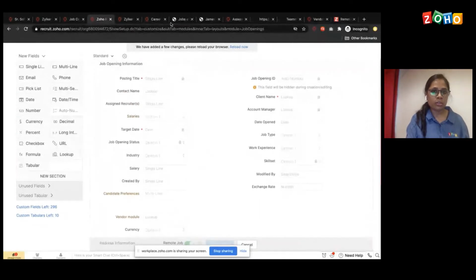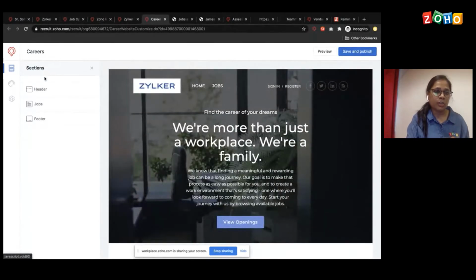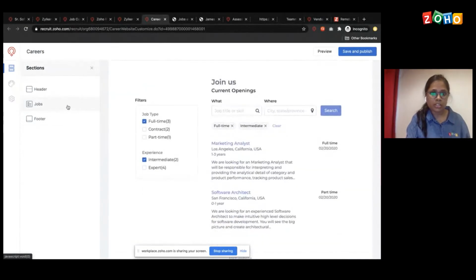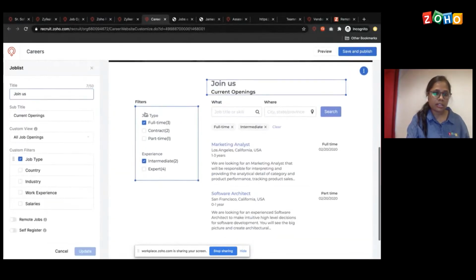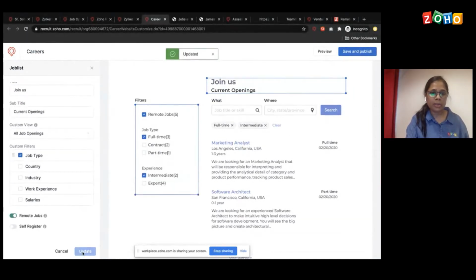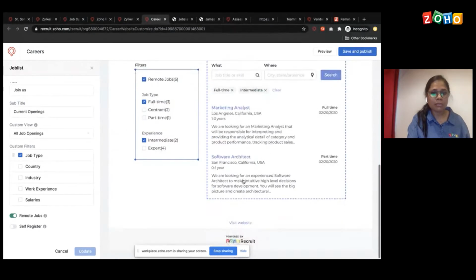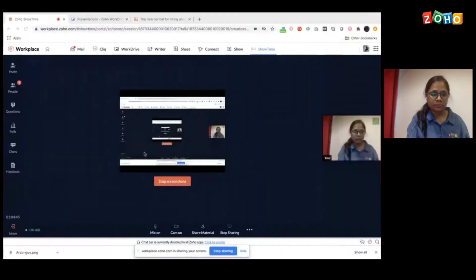What you can also do is enable this onto your career site. I'm going to show this in the next step when I talk about the career site. So I go to jobs. These are the filters. When I click on edit filters, I'm going to enable remote jobs as a toggle, and I'm going to update it. So when a candidate or an applicant is trying to search for a particular job, this is how they can filter the job openings and see which remote jobs are open for them.